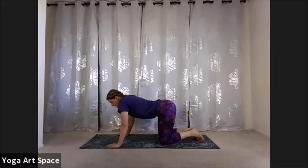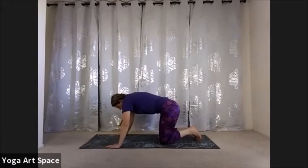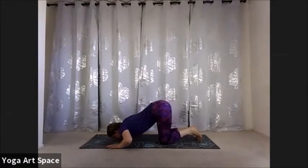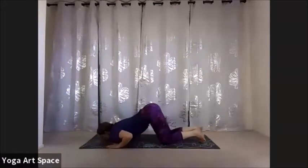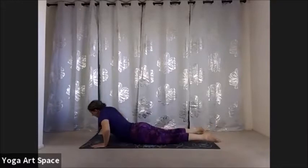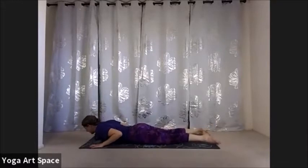From here, it's almost like we're going to slither forward and through to rest down onto our bellies. And so bending the elbows, see if you can bring the heart close to the ground. The chin grazes the ground, the heart rests and the belly rests all the way down. And from here, with the belly all the way resting, we float the hands about 2 inches above the ground.